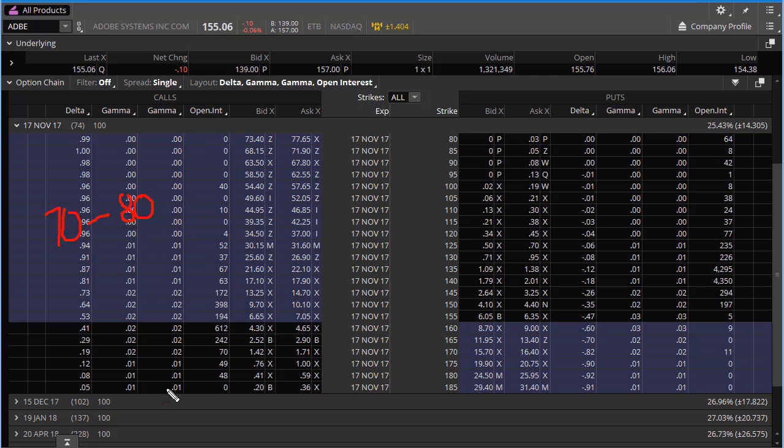And why 70 and 80? I'm looking for that sweet spot. So notice right here with this 73 delta option, we have a gamma of 2. Now, we have a gamma of 2 because of the length of time in this. As you go closer and closer to expiration, gamma around the at-the-money options is higher. We have more sensitivity to gamma at the money than we do in the money.